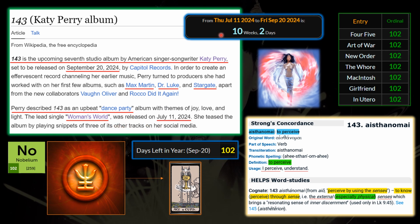So from July 11th to Friday, September 20th, when her 143 album is released, is precisely 10 weeks and 2 days. So that's the number 102. And interestingly, September 20th is the date of the year that leaves 102 days left in the year. And 102 is significant. For one, it's the mirror of the 201 that we saw with the Jesuit order on the previous page. But two, it's tied to the element nobelium on the periodic table of elements.